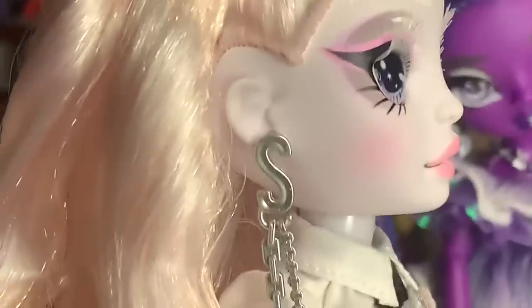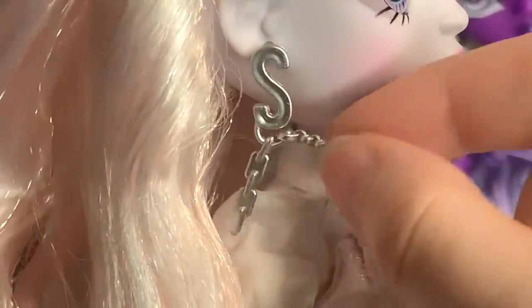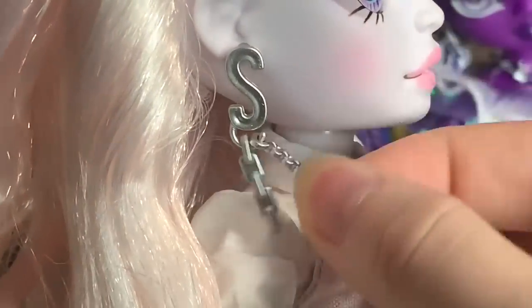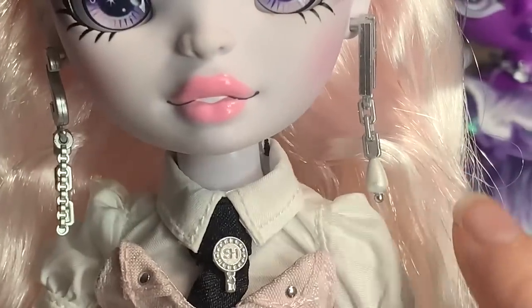So her earrings are amazing. Look, it's an S with a hook, and then there's chains hanging down. So you get this really pretty thinner long chain, and they come right off pretty easily. Possibly a little too easily, because one of them's missing. I mean, maybe this one only came with one.